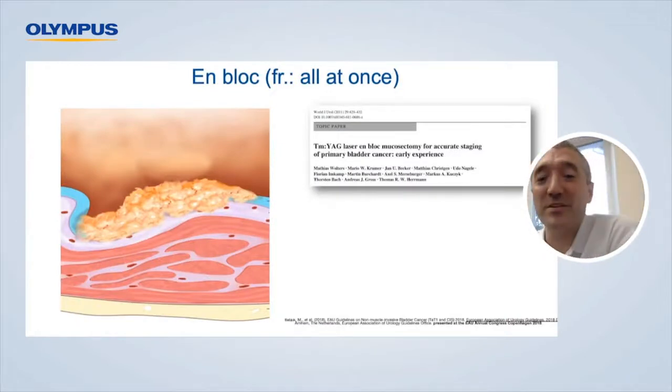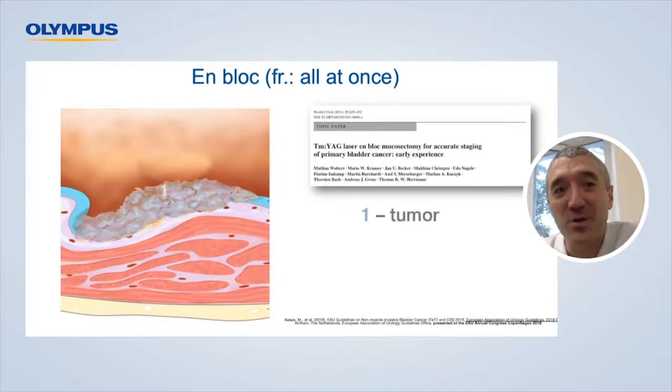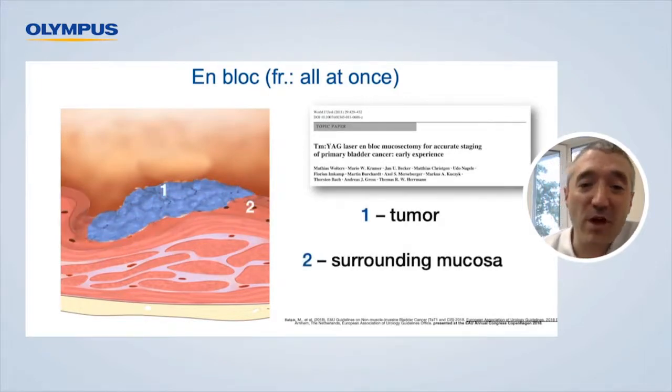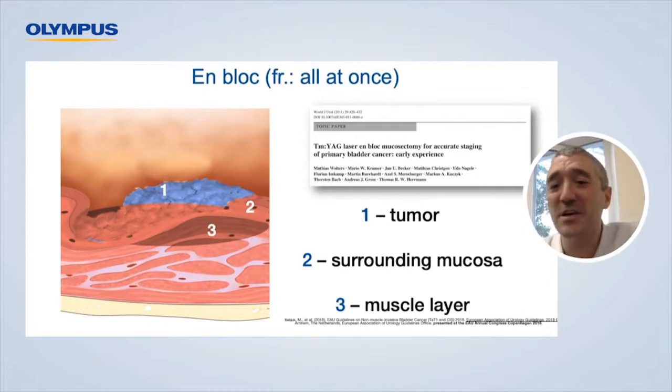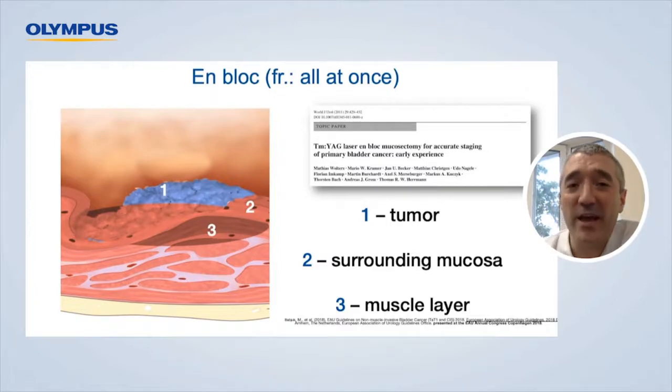En bloc translates from French into "all at once." It includes the tumor itself, plus surrounding mucosa with a 5 to 10 millimeter margin, and muscle layer. Simultaneous resection of these parts should allow us to decrease the recurrence rate and provide clearly defined surgical margins.